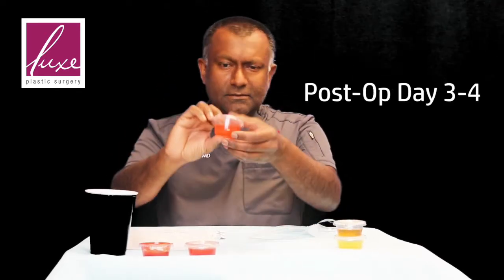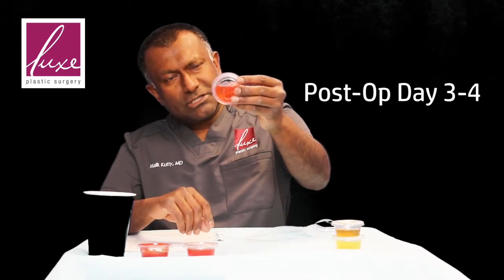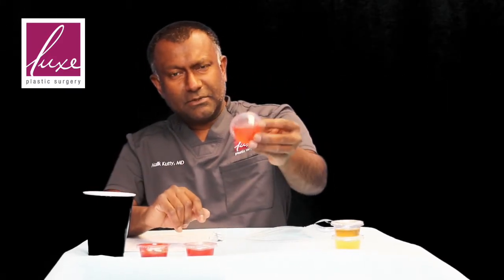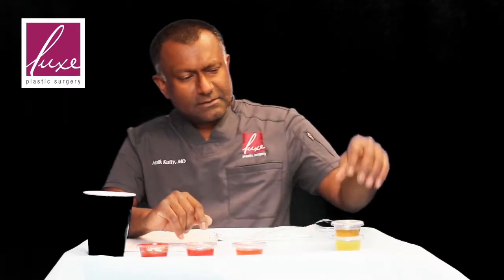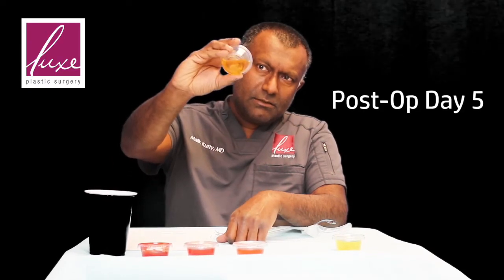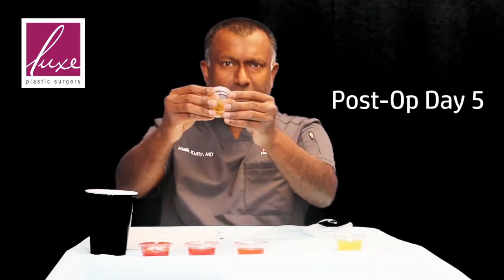Third to fourth day, it's something like this. There are some small chunks of clots and things like that. Again, it doesn't look appealing, but it's good to have that removed. And then you get to the next day, and now it's really light in color and still has some little things floating around inside of it.